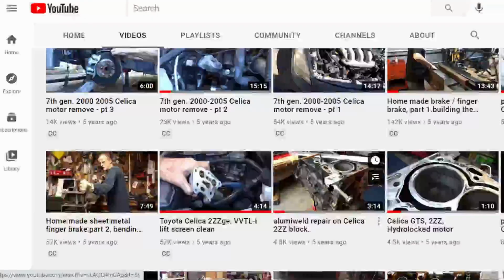This motor had also spun a bearing, so the crank was bad and it had one bad rod. This motor was a hydrolock motor. This is the motor that I used the crankshaft out of and 3 rods. I used one good rod out of this, and luckily when I put it all together I didn't have to buy new bearings because both motors had standard size bearings in them.